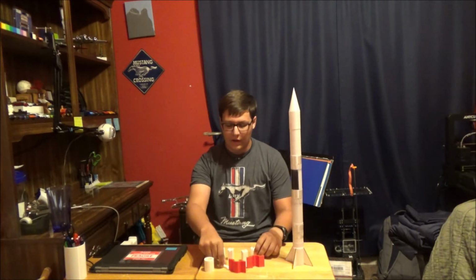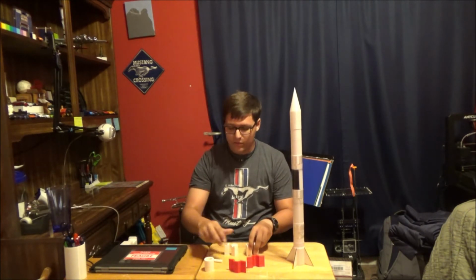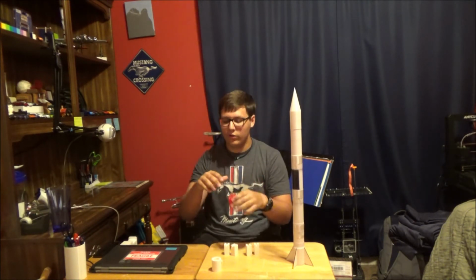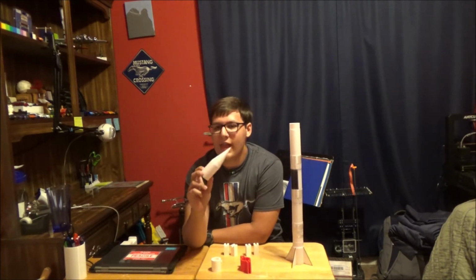All of these parts have been printed. Launch lugs, mounts and clamps, motor adapters, even possibly static fire mounts. We are ready for launch. I also recadded the nose cone.